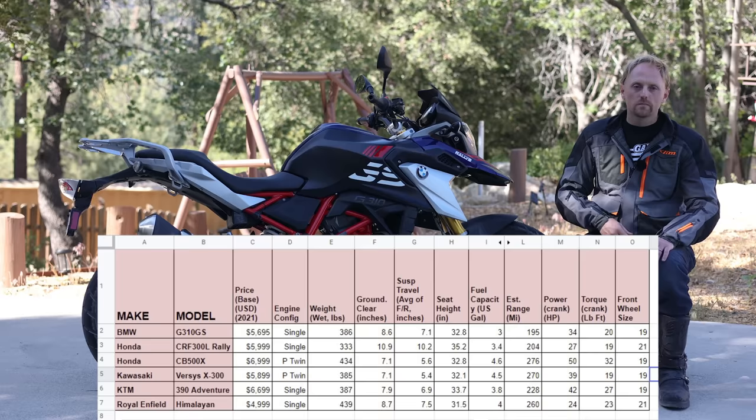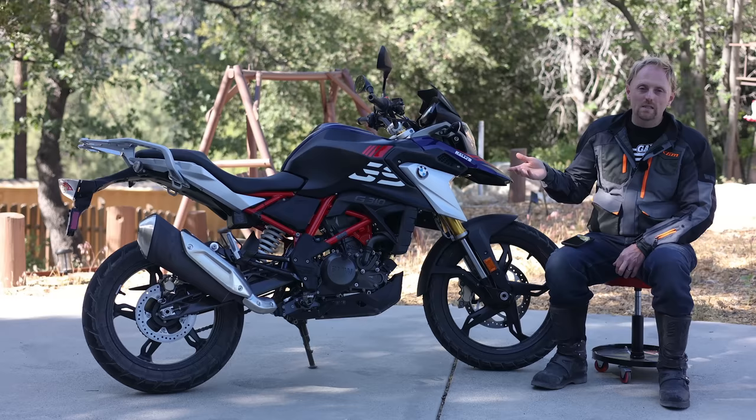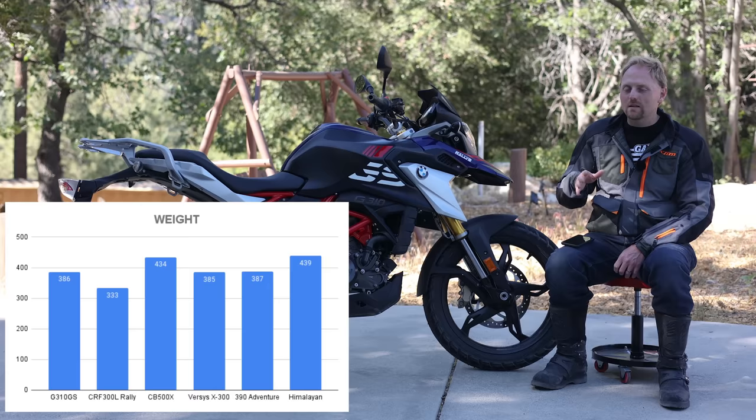So the Honda's in a slightly different category, but I think a lot of you are going to be cross-shopping it. For off-road, I would rather have this. This has a bit more suspension travel, it has more ground clearance, and the lighter weight is definitely noticeable. This is about 60 pounds lighter than that. That's quite a bit of weight.